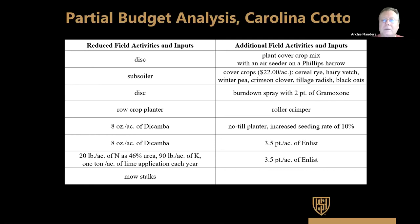I see. Okay, so you're just getting two things done at one time when you're planting your cover crops with the Phillips Hera. That's correct.